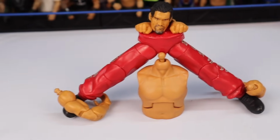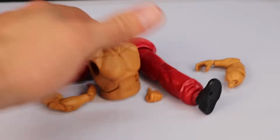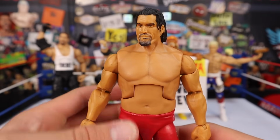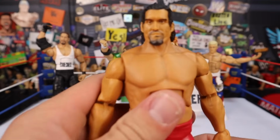I set him up in some sort of Build-A-Figure art, but he comes with a lot of parts. I can't wait to mash all these together, see what it's going to look like, so let's do that right now, baby. And here's the Great Khali Build-A-Figure. This thing is huge. I just had him standing next to a Big Show figure. I will do that comparison soon, but he is tall.